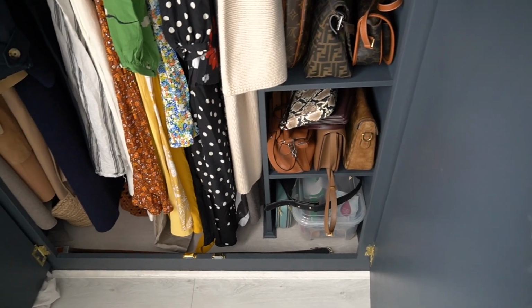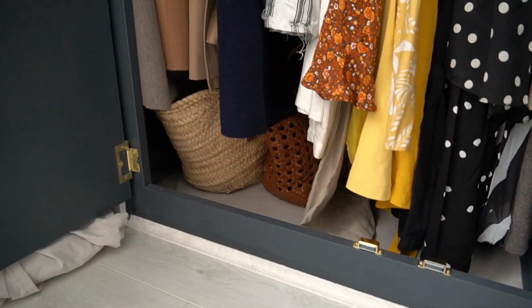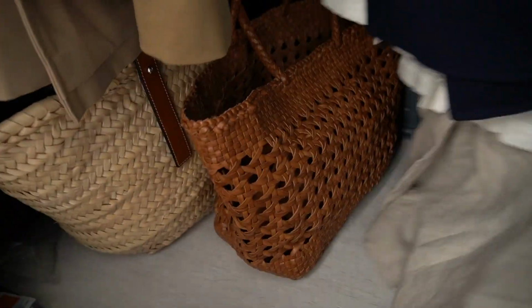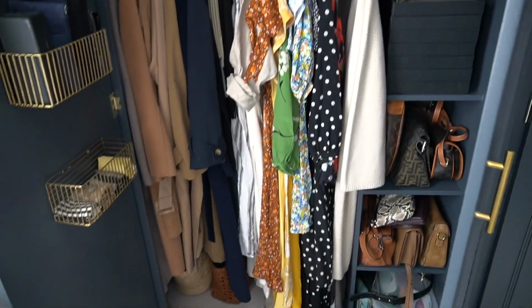Bags have remained the same because my bags aren't really seasonal. I just wear them whenever and whatever suits the outfit. However, I have got my rattan wicker bags and that woven leather one out. So these are my two Loewe basket bags in there, of which I do have two different sizes. And then that leather one as well. And my Simon Miller bonsai bag is also hidden in there as well. All other accessories remain the same.